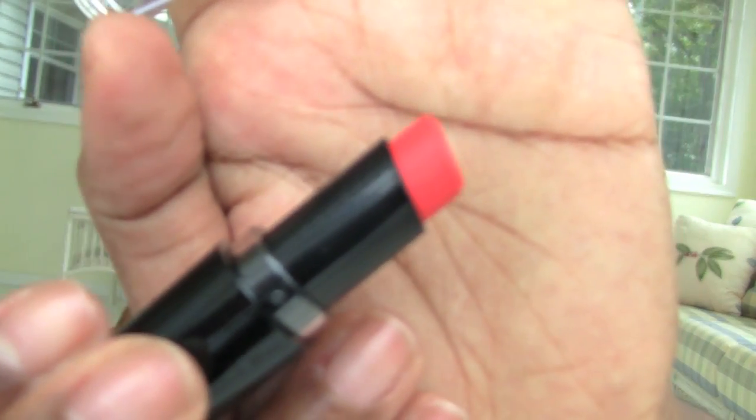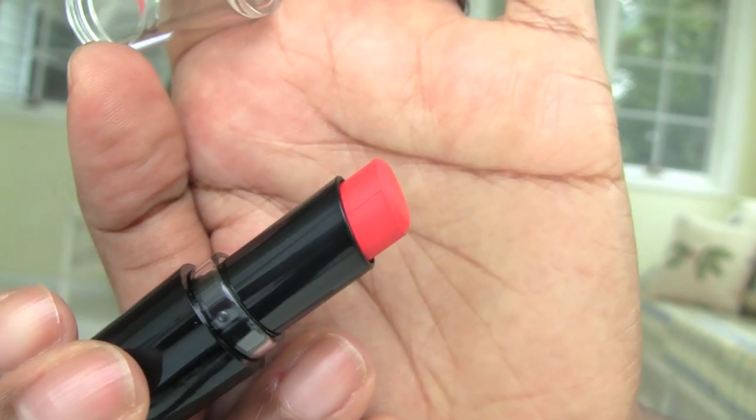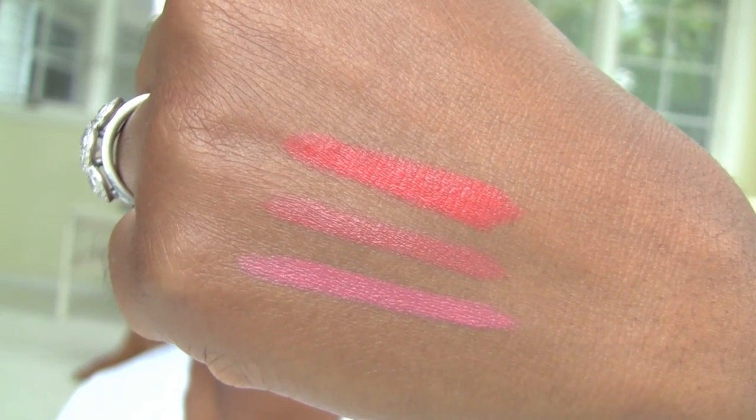The next one is Tangelinos. So you can imagine, it's orange, one of my favorite colors for lipstick. That's a pretty orange. It's a bright orange too. Look at that swatch. That is gorgeous. Woo, I like that. That's a good one.